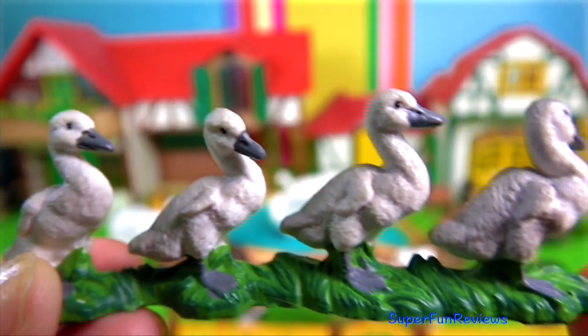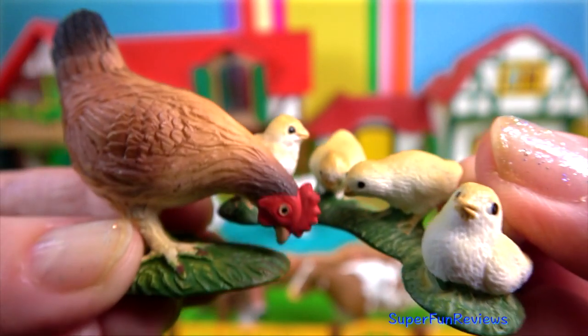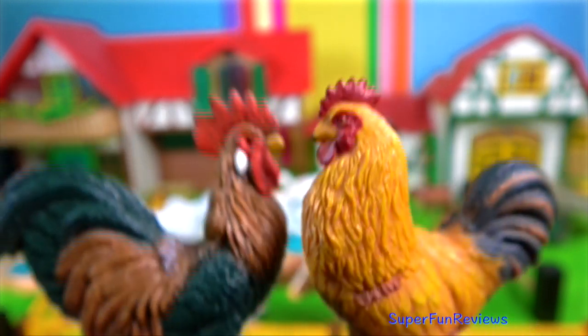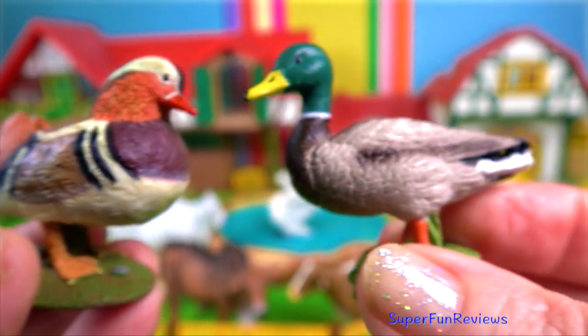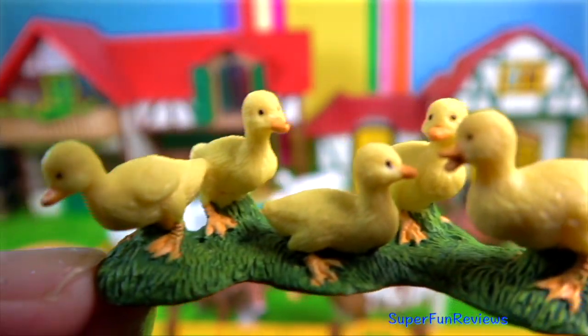Cygnets, chickens, another hen and her little chickens, and two roosters. A mandarin duck and a mallard duck. And the ducklings.